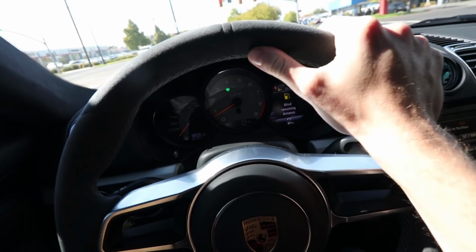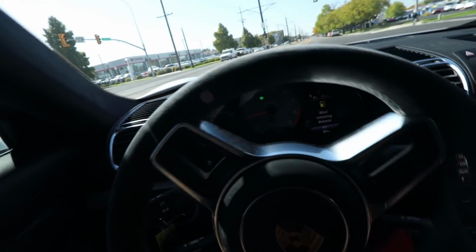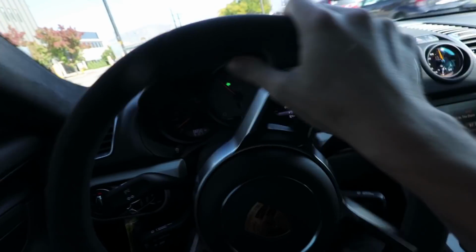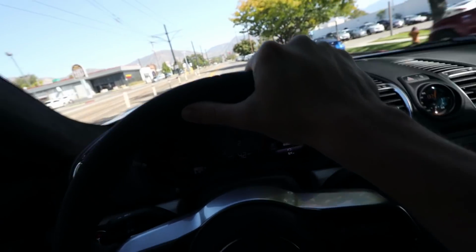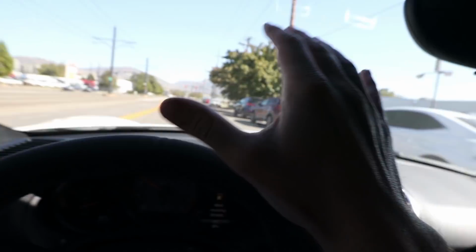Everything the DB11 was lacking, the Cayman GT4 is amazing. Like the fit and finish of a Porsche, I'm telling you, they're the best engineered cars in the world. Everything just feels so rock solid. Like the vents right here, they just feel nice. They feel good. So we're back at Specialized.